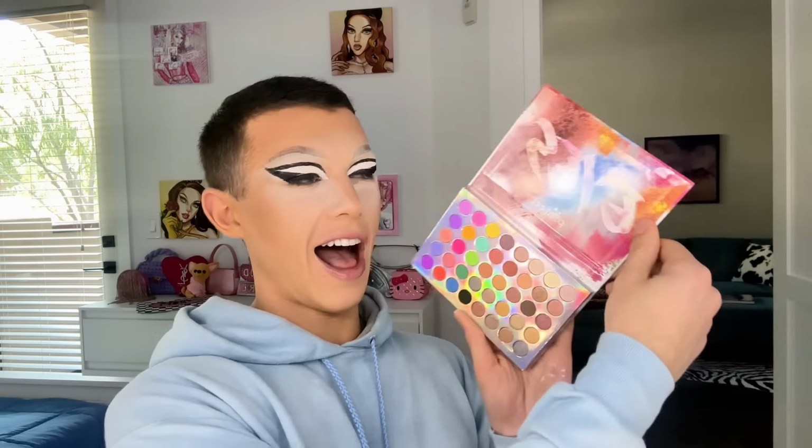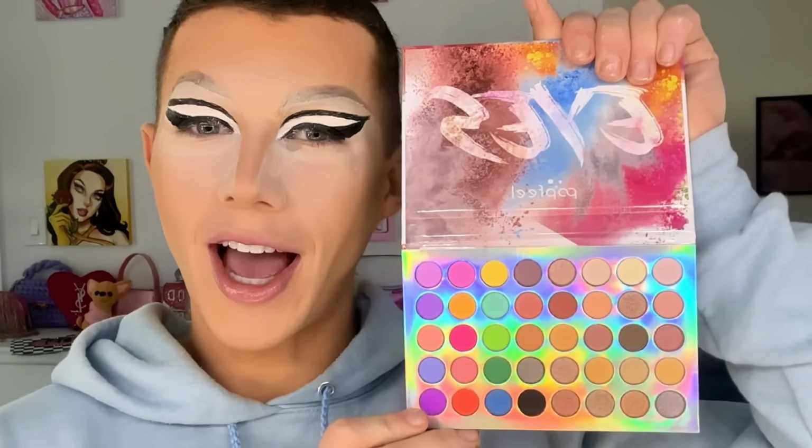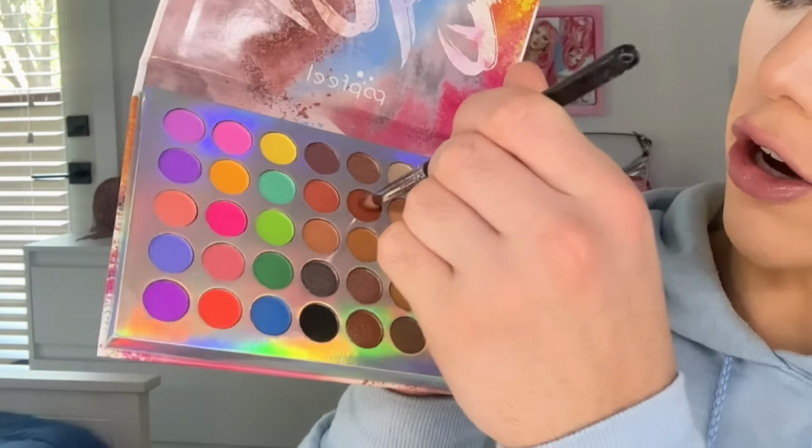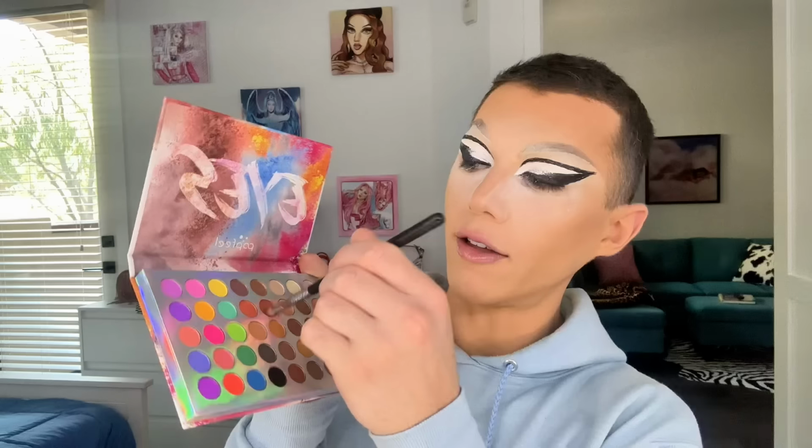Okay, this is where I'm getting scared. I got the Pop Feel Eyes palette. There really weren't many eyeshadow options, so hopefully I can find some neutral tones, and let's just go to town. We're going to take this darker brown shade and start blending out that liner. That was definitely key for my look, because right now it's giving more of a mod vibe.